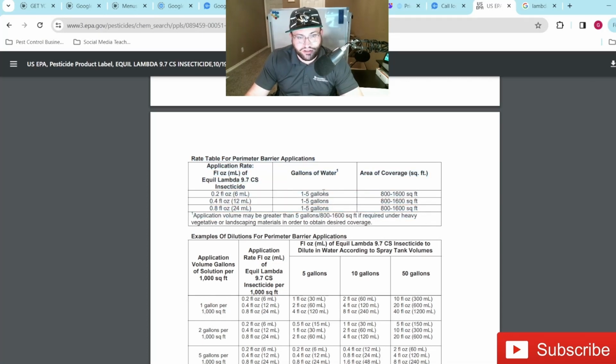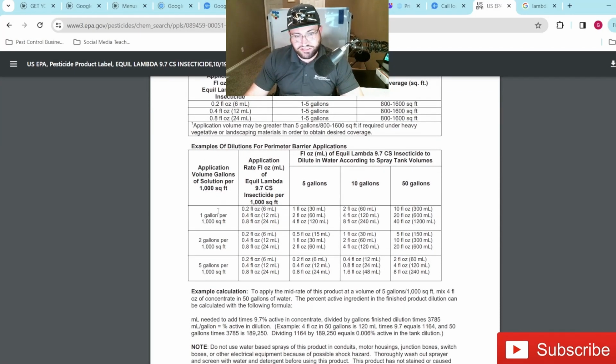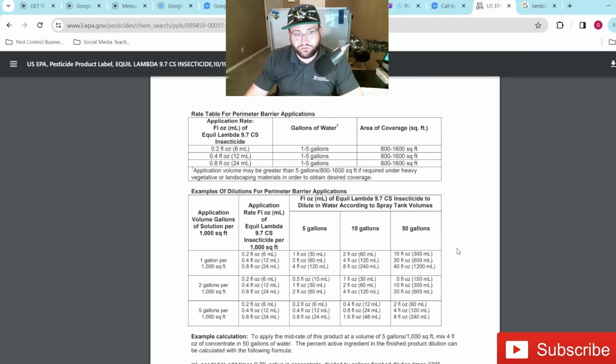I saw, okay, this says for every 1 to 5 gallons of water, I can put 0.2, 0.4, 0.8, boom, went to work. So what I did was, I would put say 0.2 ounces in my B&G. I would put 0.8 ounces in my backpack per gallon. And you can probably tell where I'm going with this. Yeah, we were wasting a lot of chemical at the end of the day, because as this sheet breaks down in terms of this key that they gave us, we are really overusing our product in terms of what we need to be using.